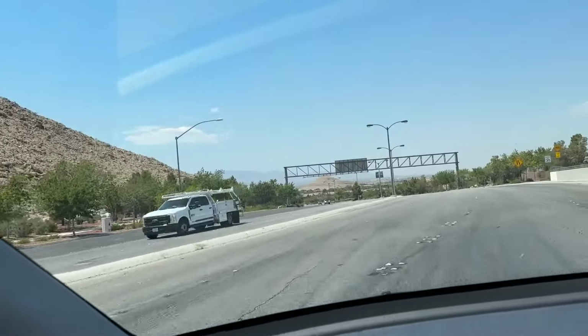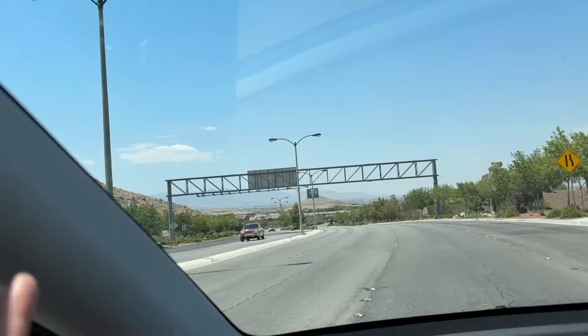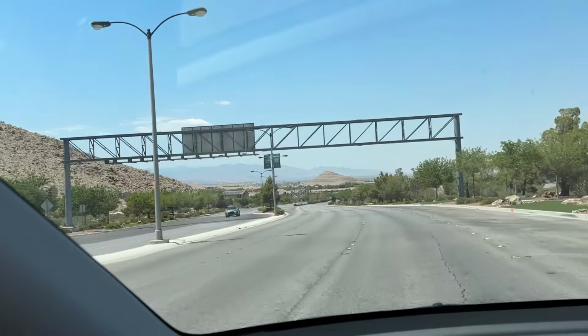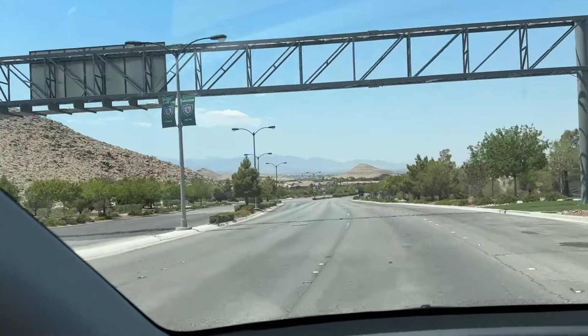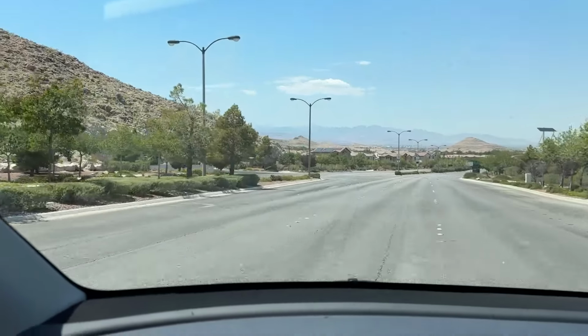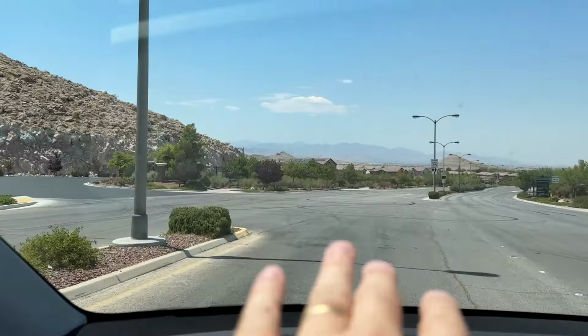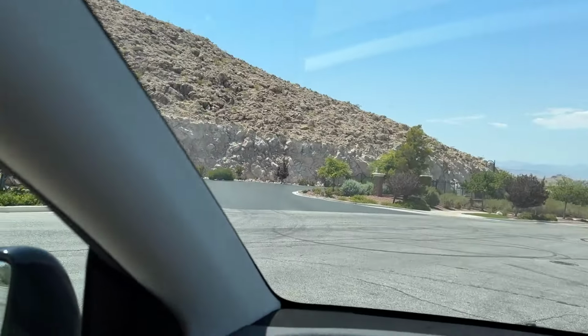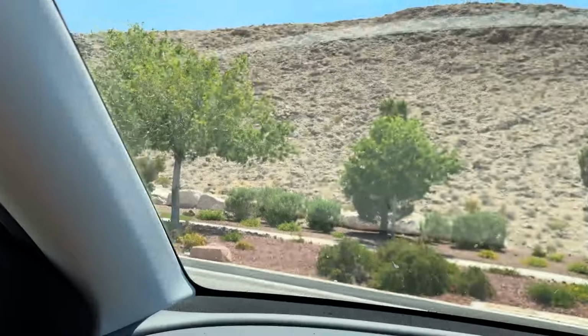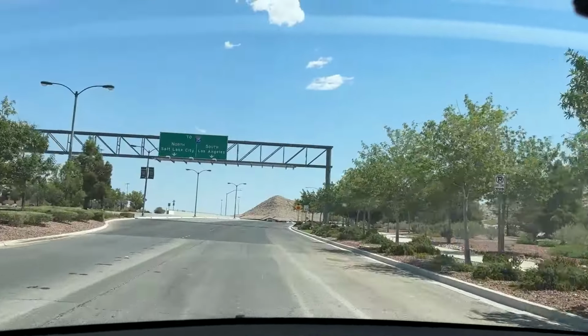beautiful landscaping out here in Southern Highlands. Lots of amenities included, lots of parks, trails. You can see lots of green. It doesn't even feel like you're in Las Vegas once you get into the main part of Southern Highlands. I love this community because it's nestled against the mountains, so you have a lot of that down here in this part of Southern Highlands, and again, all the amenities that you need.